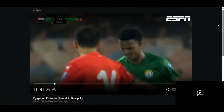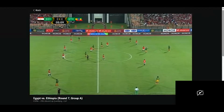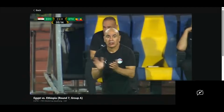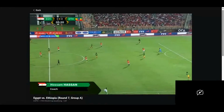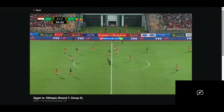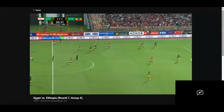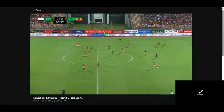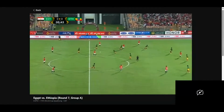Oh, a foul given against Egypt as Ethiopia tried to play out on the counter. But it should be a very potent front four for Egypt. Marmoush, Salah, Faisal, Zizo as well. Interesting, Zizo just with the 2 goals in qualification so far. Omar Marmoush yet to score in World Cup qualifying. Trezeguet, though, with 5 goals so far.